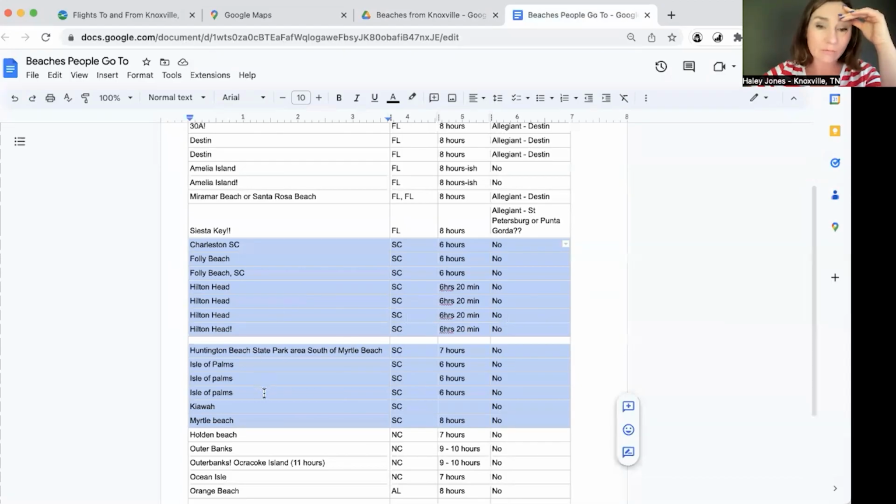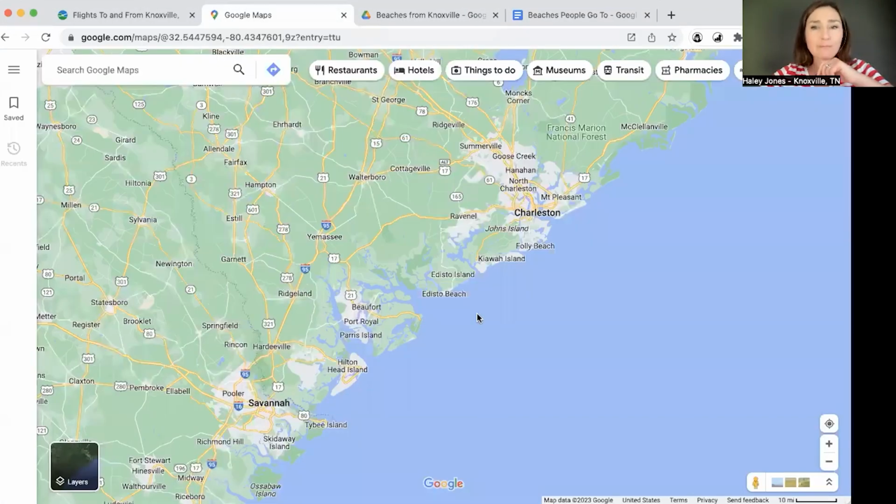So yeah. Actually, the longest drive, which is funny now that I'm thinking about this, is to Myrtle Beach, because it's the furthest east you're going to go. So anyways, that's South Carolina. South Carolina is a great option. The thing about South Carolina is that you do have to, in fact, drive through the mountains.